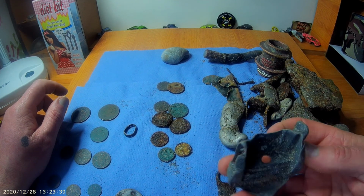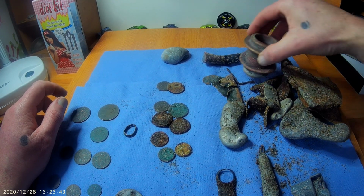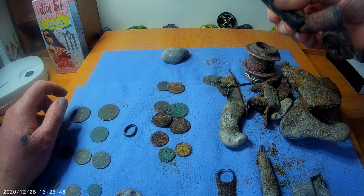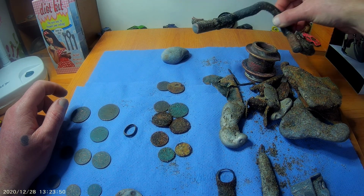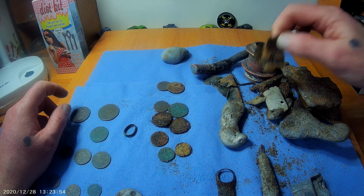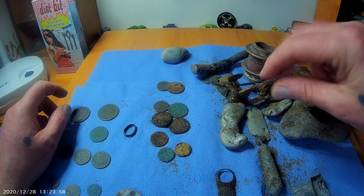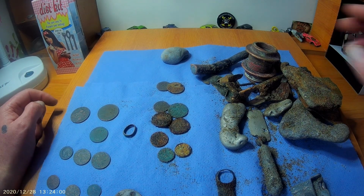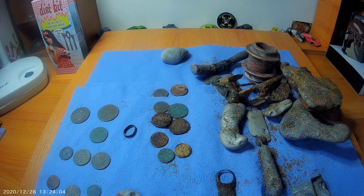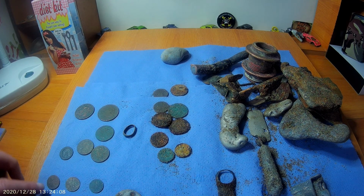Piece of an old car. Got this big copper pipe. This off a battery. I think it may come off a boat or something. I got plenty of junk. Bits of copper. Fishing weight. Well yeah, not a bad day for a few hours. I've had worse days. I'll show you these Predecimal when I've got them cleaned up.